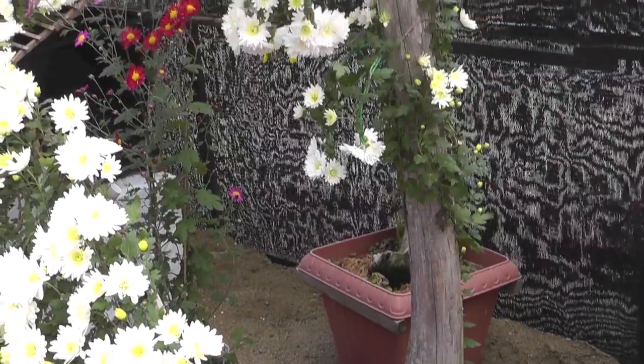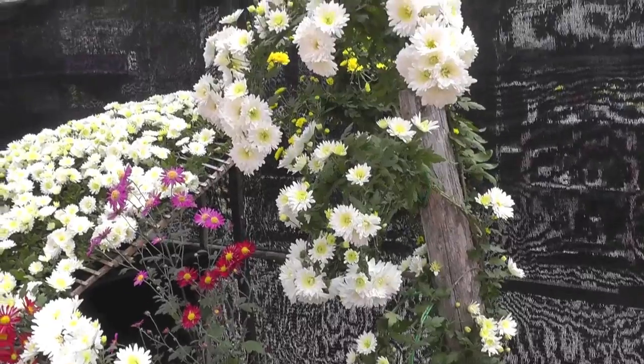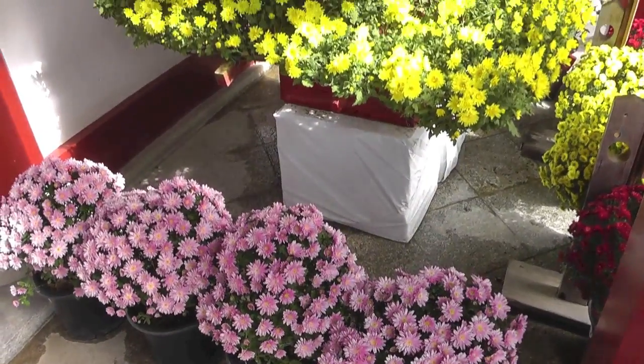Using this same technique, plants can be trained into almost any shape. Such training styles nearly always use smaller flowered plants.